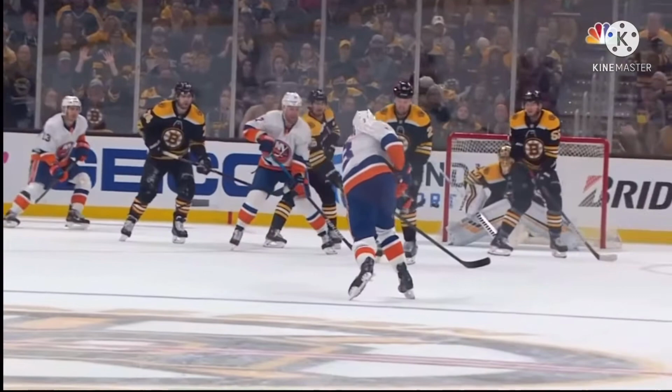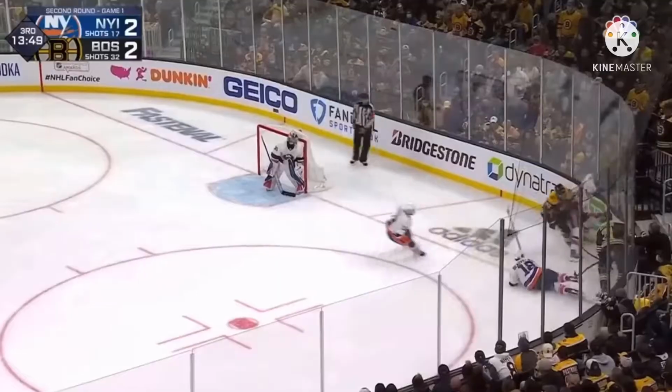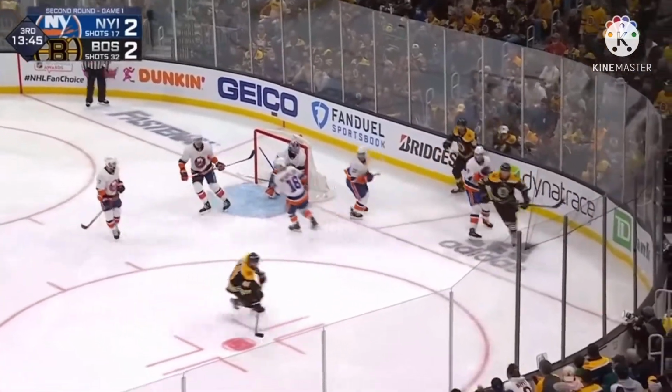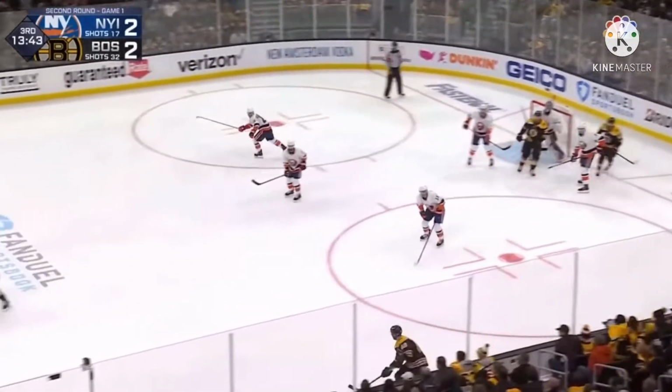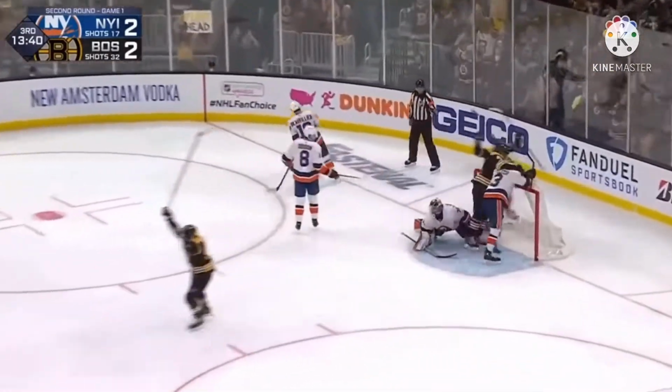Was it deflected? I don't think so. I don't think so, Joe. I think that just went straight in and it beat him, 13:47 left in regulation time. Game one tied at 2. This is David Krejci. One-timer, McAvoy. He scores!